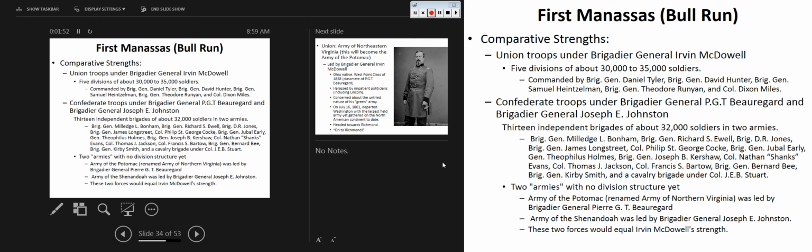the first major engagement. So what we're going to just take a look at are some of the comparative strengths, and I'll just sort of set the tone on what we've got going on here. So the Union troops are under the command of Brigadier General Irvin McDowell. He takes command not too long after Winfield Scott steps down, Old Fuss and Feathers. He has 5 divisions. These numbers vary, somewhere between 30 to 35,000 troops that are just outside of D.C.